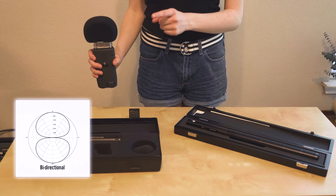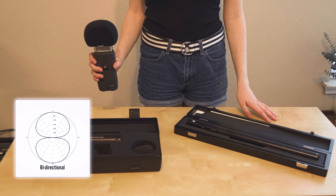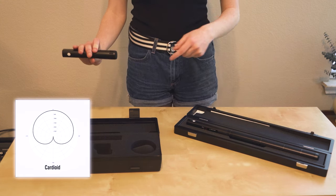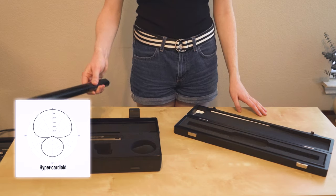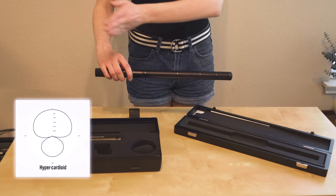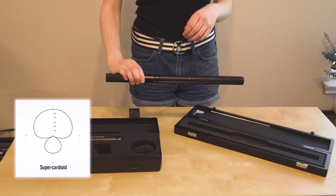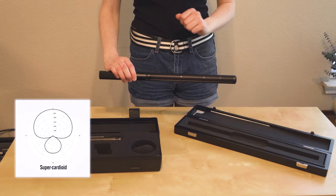Bidirectional mics pick up audio equally from both in front and behind the microphone, which could be good for interviews. There are a couple different types of unidirectional microphones. Firstly, a basic cardioid mic has a classic pattern with a wide range that records what's in front of it. A hypercardioid mic picks up in front and also the room behind, meaning it will pick up any extra reverb not directly in front of the mic. And a supercardioid mic picks up a more direct range for both in front and behind.